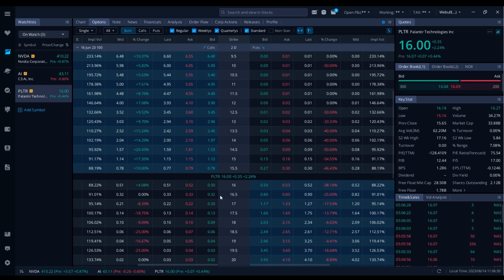Now, let's say the stock of Palantir will not exceed the $16.50. That means that you just keep the money and you keep your shares as well, and you just basically earn a free $32 without losing your shares.